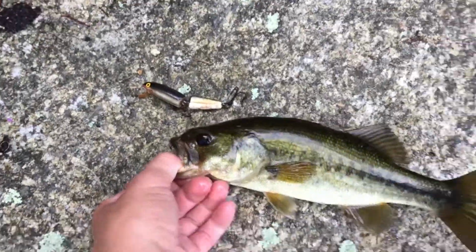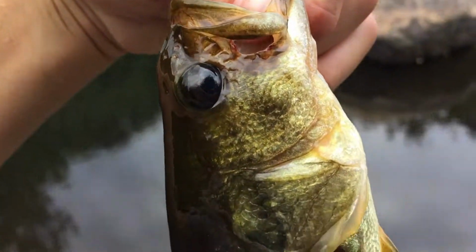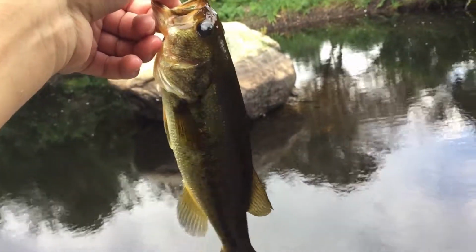He gobbled that up because I snagged the other one on the tree over there. But it was first cast with this. This guy's definitely been caught before. Nice little fish though.